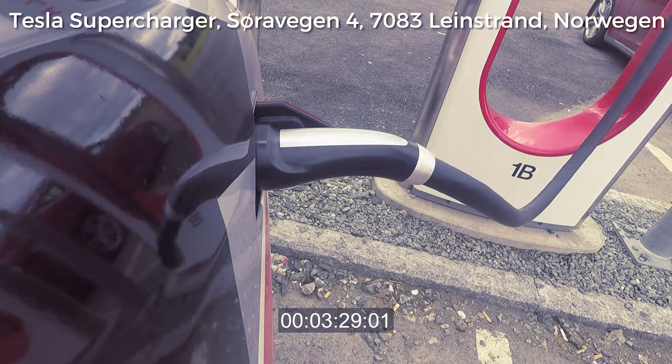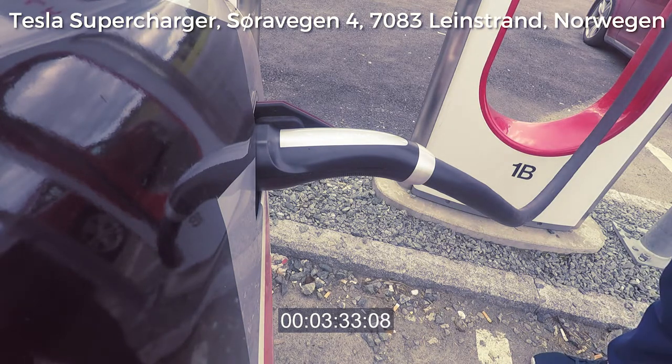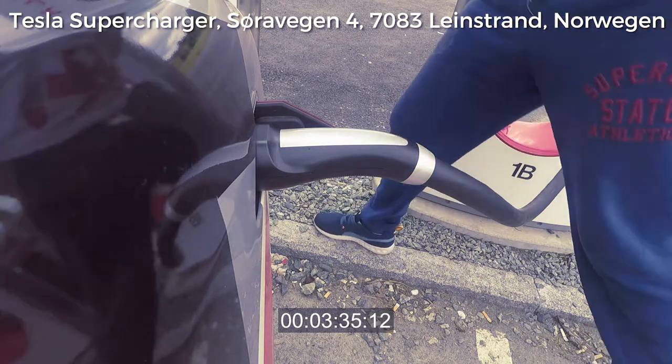Why is the trunk open? Roberto, was brauchst du den Kofferraum noch? Model X.